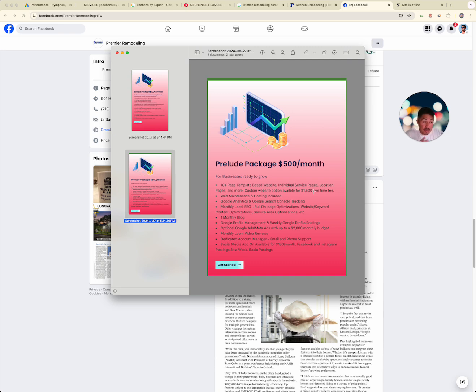If you want a custom site, meaning you don't use one of our templates, then we do have to put a fee of $1,500. For the most part, the templated sites become your own, so it's usually never a problem. We host and maintain your website for you, so if you have changes, like changing prices or adding any promotions, we do that for you. Google Analytics and Google Search Console are how we keep track of the website's progress. Monthly local SEO, so that's building the on-page optimization so that you rank better for your area. One monthly blog, this is for local SEO purposes. Google profile management and weekly Google profile posting.